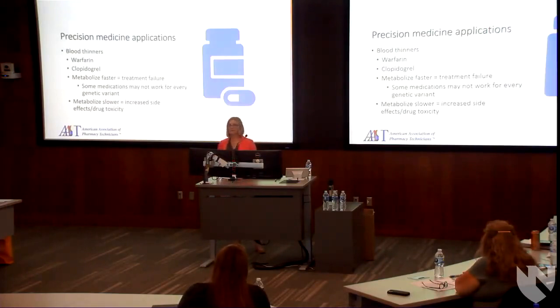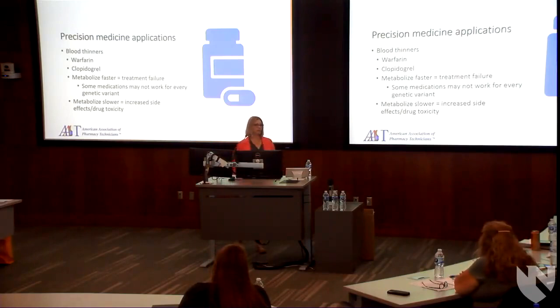Other applications are in the realm of cardiology. So blood thinners. You're all familiar with warfarin, and as you know from dispensing it, doses change often, right? In the inpatient setting, sometimes day to day. Genetic information can be used to help guide patients' dosing of warfarin in combination with lifestyle factors like their diet to help determine what dose is best for them.